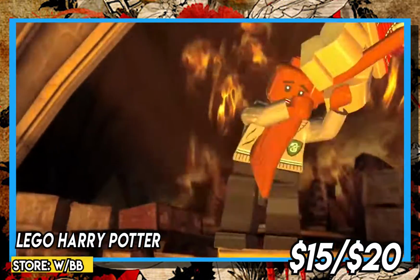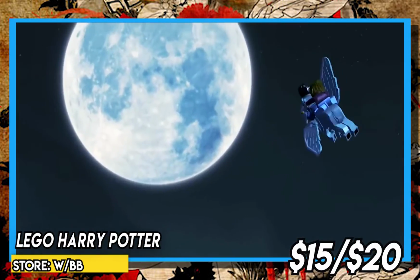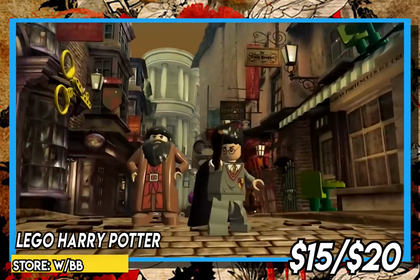The Harry Potter collection, this is basically two games in one, so at most you're really just paying like $7 or so for it, which is a pretty good deal. And if you happen to be a Harry Potter fan, this should be right up your alley. LEGO Worlds, now this game I contemplated getting before.